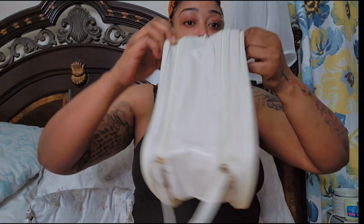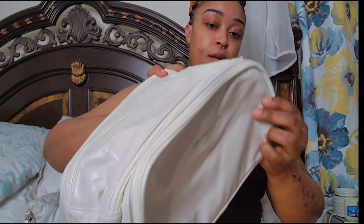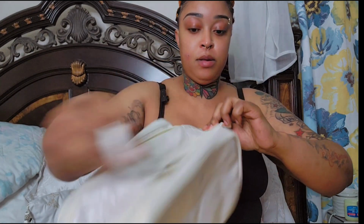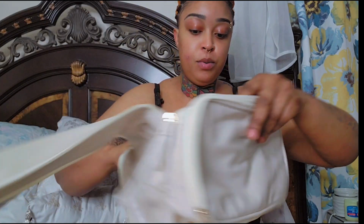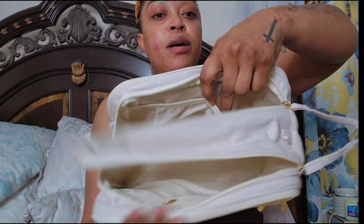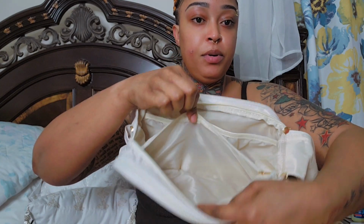Yep, this is definitely a makeup bag for sure. So this is the front, and open it like that, and then you go down in here. You got a compartment for everything. Got a zipper over there.